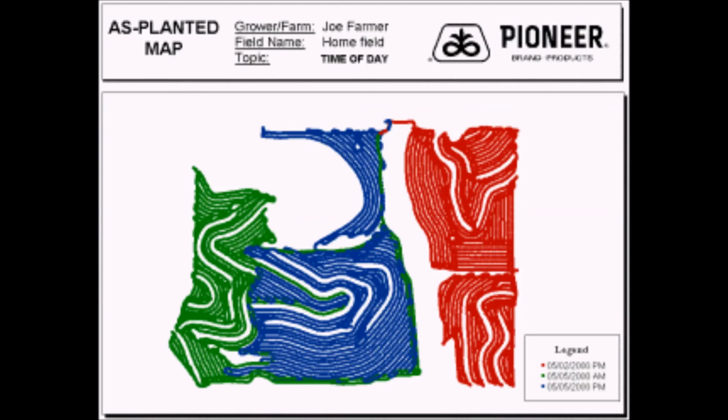And on a final note, if you've collected as-planted data with your monitors, please get that to your Pioneer sales rep so you can get that loaded in the system, and you can go ahead and use Field 360 Select to track crop progress throughout the year.